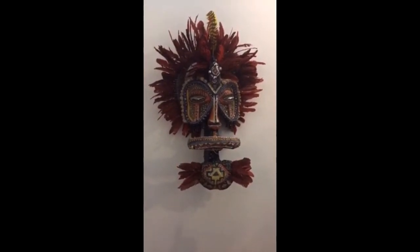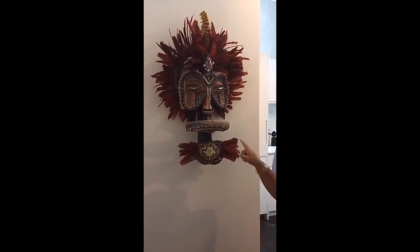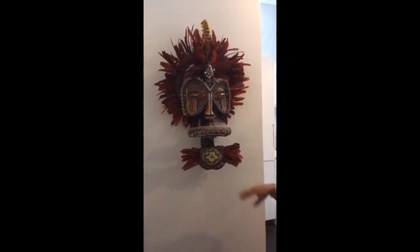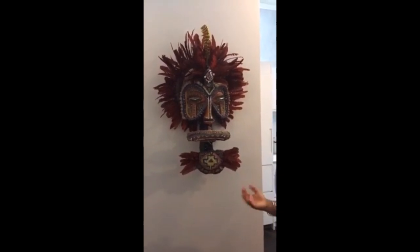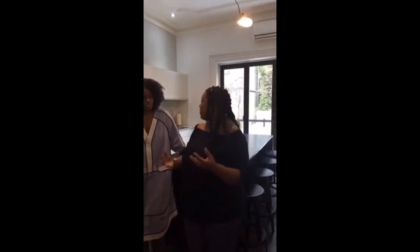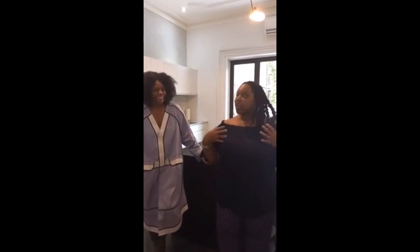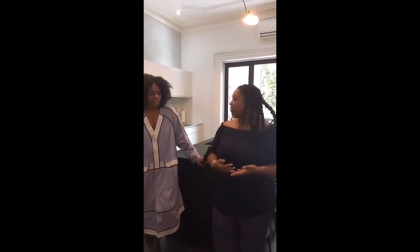I was immediately struck by these feathers. I was like, what is this? I want to know more about this piece. And there are lots of pieces like this in the home, but tell us about the pieces. I think a lot of people would not think, oh, I'm going to put art in my kitchen. People always think, oh, I can't do that in the kitchen, but you guys have done that, and that's what's made it this great environment.